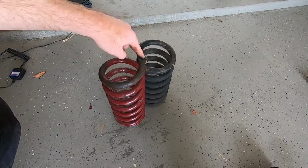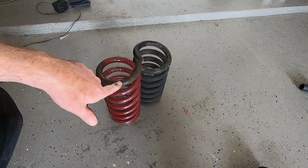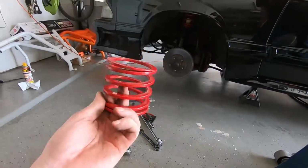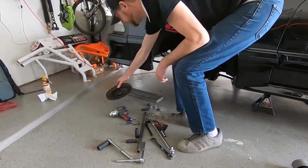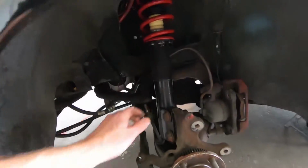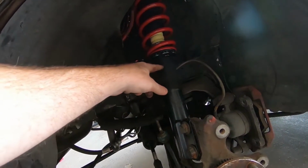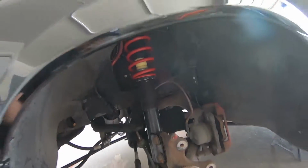So I'm thinking this is about 2 coils gone. This one's probably a coil and a half gone. But can't be for sure because it happened so long ago. Helper spring is not installed here either. And we took some preliminary measurements. And we got a lot of potential travel here. We're probably going to go down about 1.5 inches to 2 more inches and see what we get.